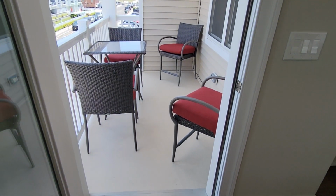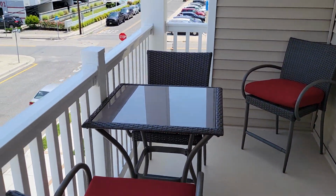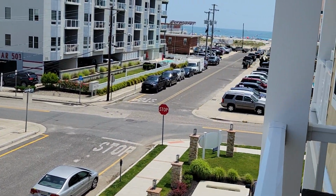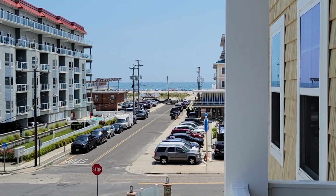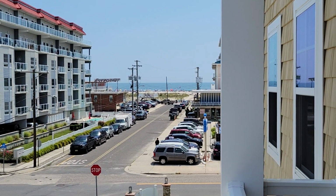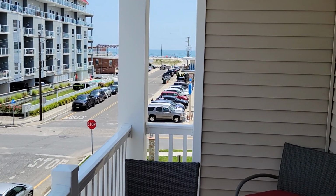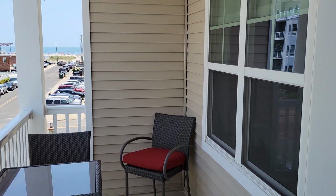Here's a look at the, got a good sized deck here. And let's get a look at this ocean view. There it is. Beautiful, beautiful views from this deck. You're a block away from the beach. Folks, this one is not going to last long. Not gonna last long at all.